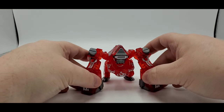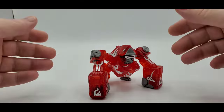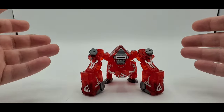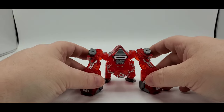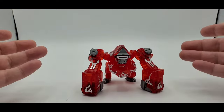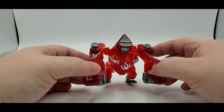All right, final thoughts on Boxx Monkey. Like I said, he is from Botcon this year. He was the exclusive. If you bought the box set, you get this as a free figure. The only way you can get him was buying the box set, so I don't think he's on any of the websites like that. So he might be hard to get. You might can find one on eBay. But I like him. I like the mold. It's a pretty cool one.